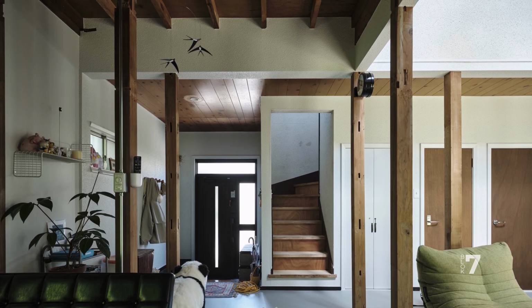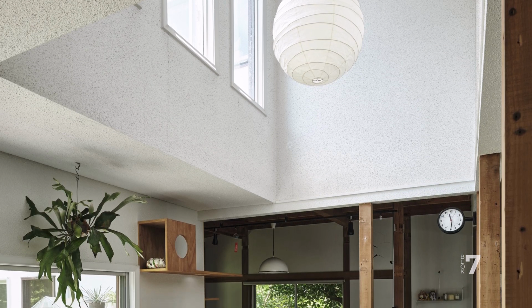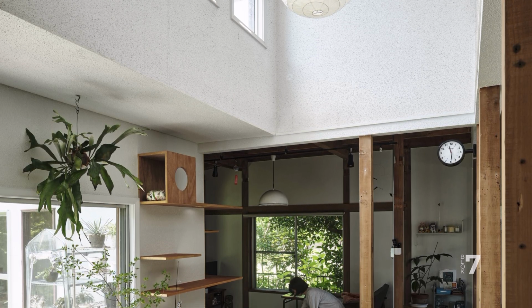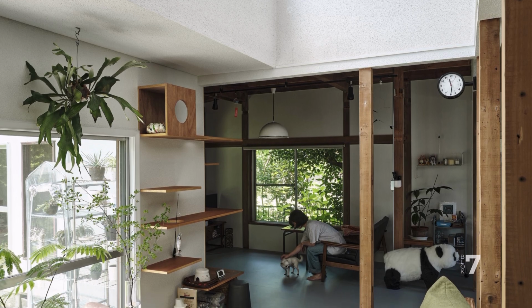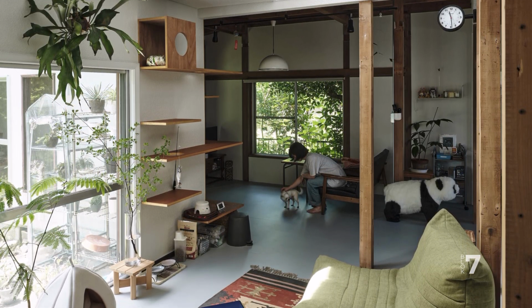The most striking feature of Fueda House is the lightwell in the living room, which allows natural daylight to stream in through narrow windows, creating a bright and open atmosphere. To further enhance this effect, several walls on the first floor have been removed, connecting the living room with the kitchen and the former tatami room.